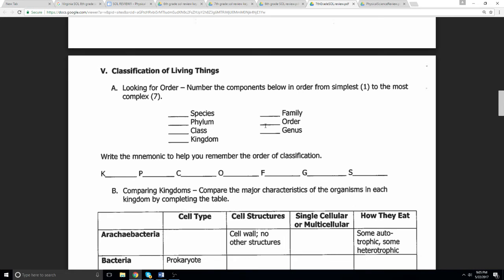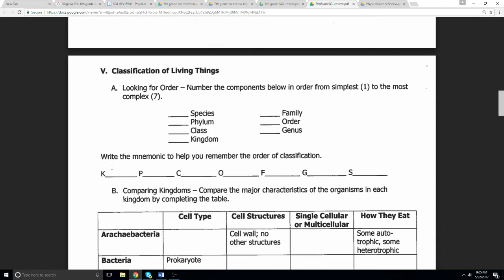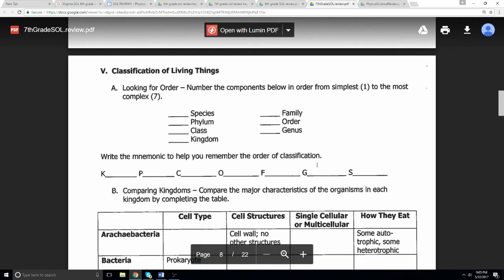Bonus, if you have a mnemonic device, I know Miss Robinson taught you guys this, King Philip or whatever one she went with. Write it out too in the chat. Maybe somebody will see it and it'll help them remember. I guess it makes it easier when I have this right there so it kind of tells you exactly which order.